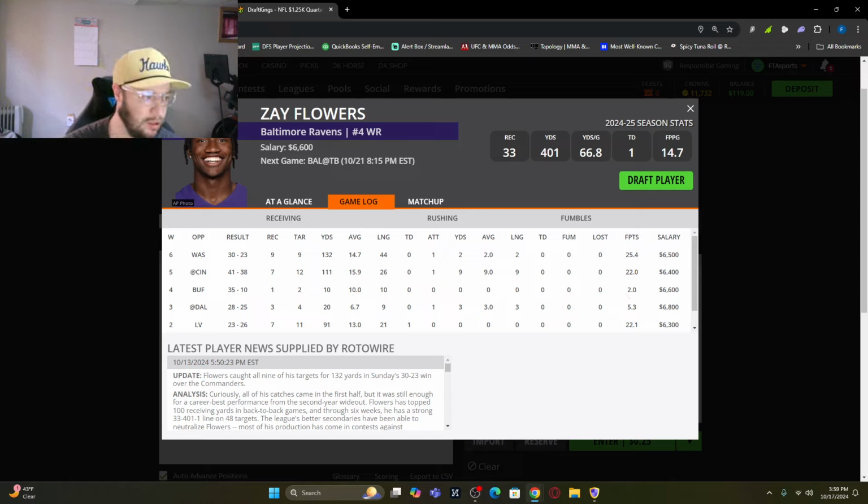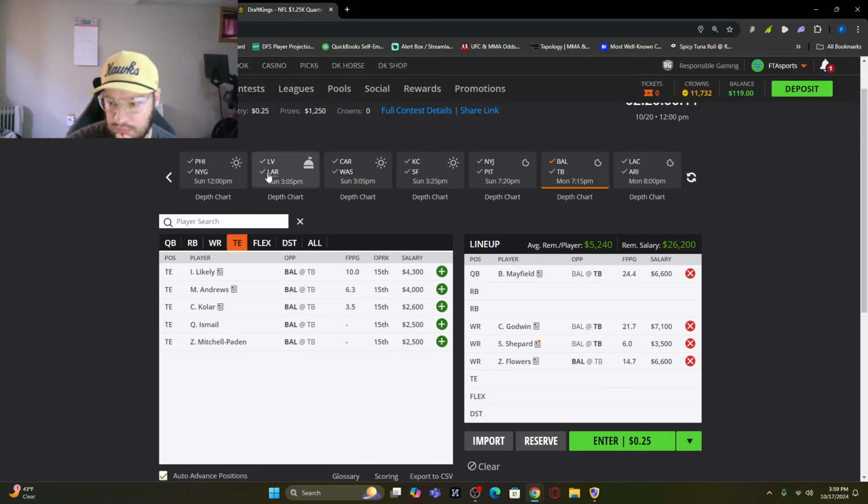I love Zay Flowers this week. Tampa Bay ranks 27th against opposing wide receivers, 40.3 fantasy points per game on DraftKings is what they're giving up. He's averaging 14.7. Zay Flowers is going to be hopefully a great man to have in your lineup here.